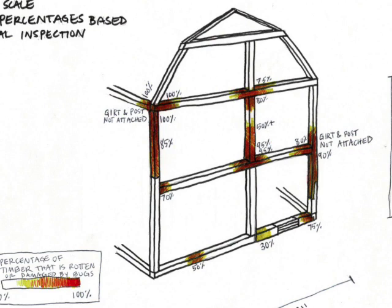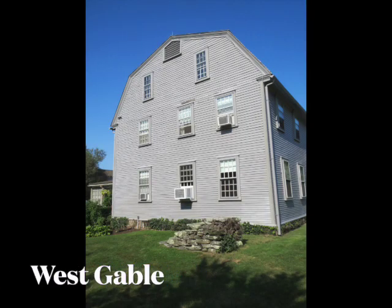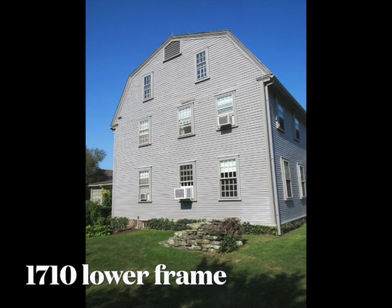that when they exposed it had some significant powder post beetle damage. And they saw that the building was moving a little bit and spreading, so they added some additional framing to try to stabilize the building, and then resheathed the whole gable to make this new one. So this 1710 lower frame has an 1823 roof on the top.